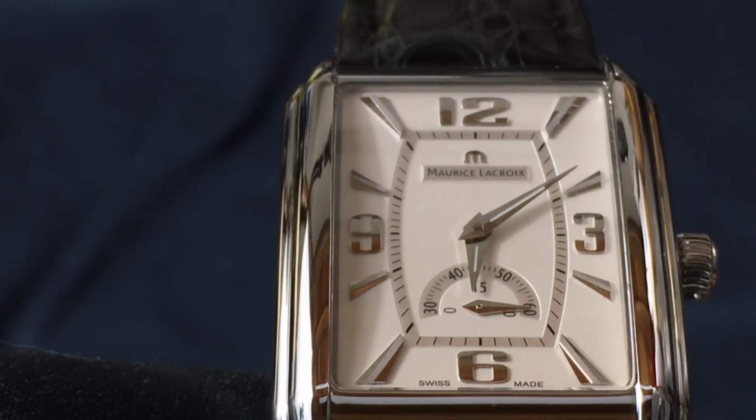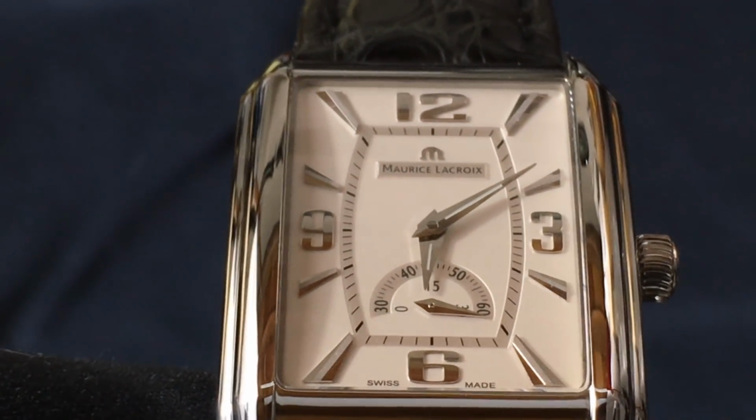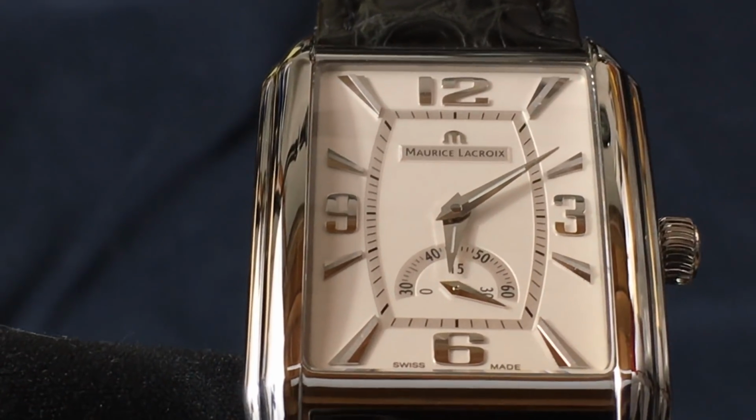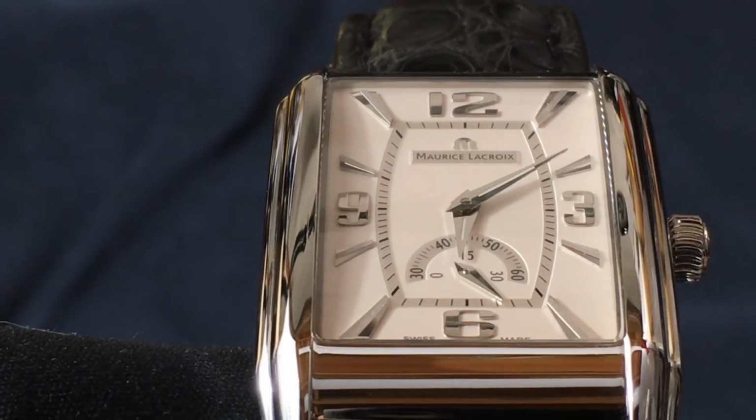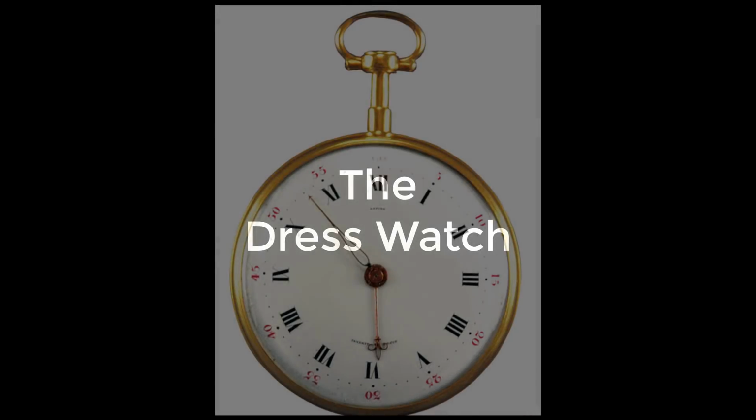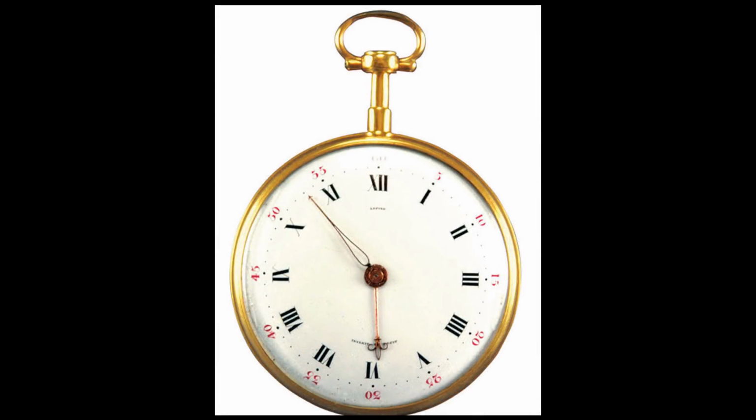Previously, I discussed and provided examples for the diver, the chronograph, the regulator, and pilot dials. Here are a few more. How does one define a dress watch? Or, more specifically, a dress watch dial?